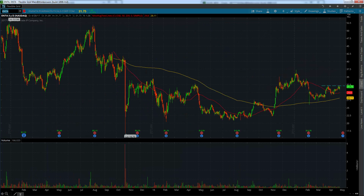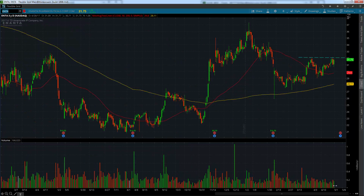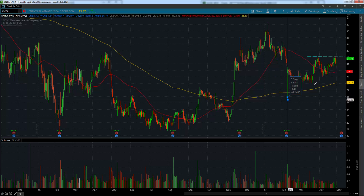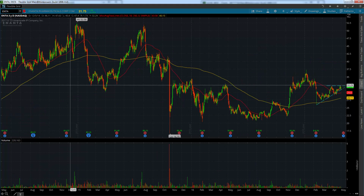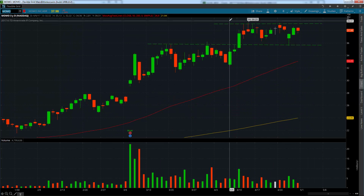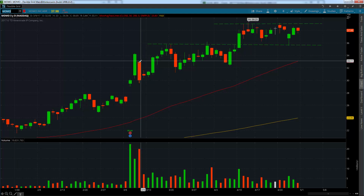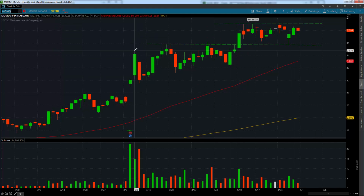ENTA, this one too. This 32 level is holding well and trending, moving higher, higher lows, and earnings soon too. It's earnings season. Momo is still holding as we talk about it. This is a first range base, second base, still looking for this 49 push above. It could happen any day.